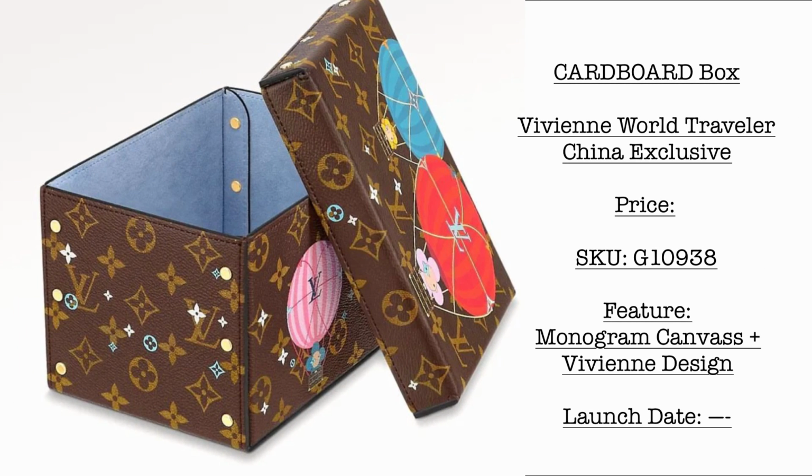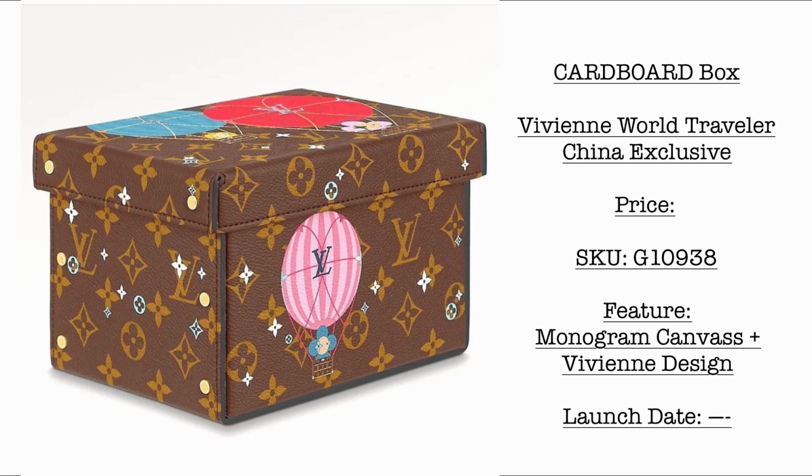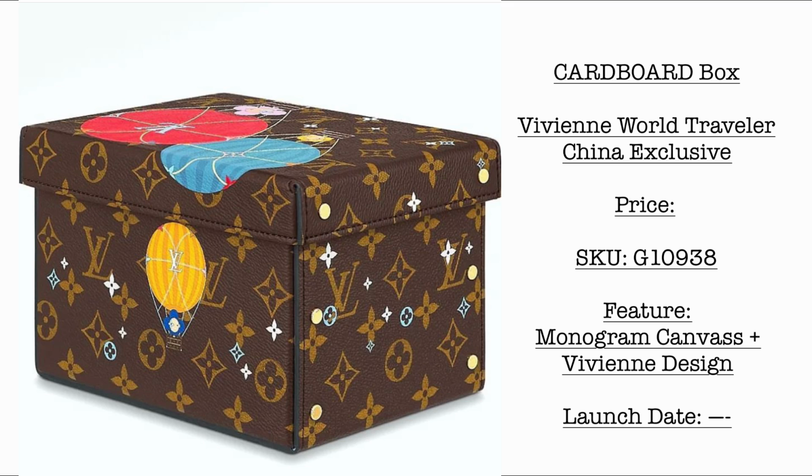Then guys, another China exclusive from the Vivian World Traveler collection. So first we have is the cardboard box. Price, please stay tuned. So we have the SKU here. So again, it features the monogram canvas with Vivian design. How do you feel of this new design for this collection?